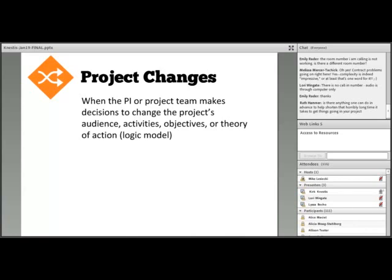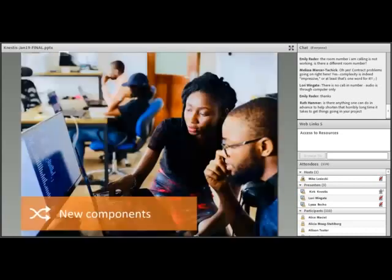These things are often documented in what we call a theory of action or logic model. And so sometimes our understanding of how the program is supposed to work to turn dollars into outcomes for the program can evolve over time.